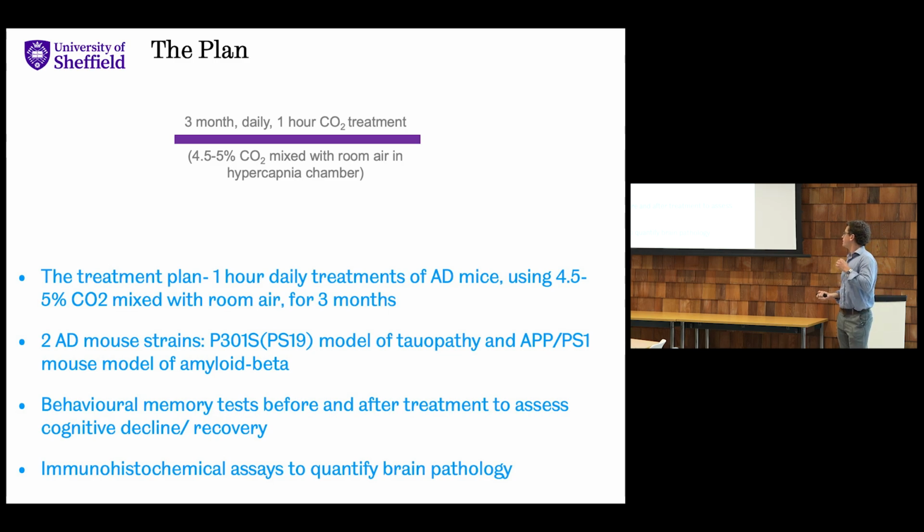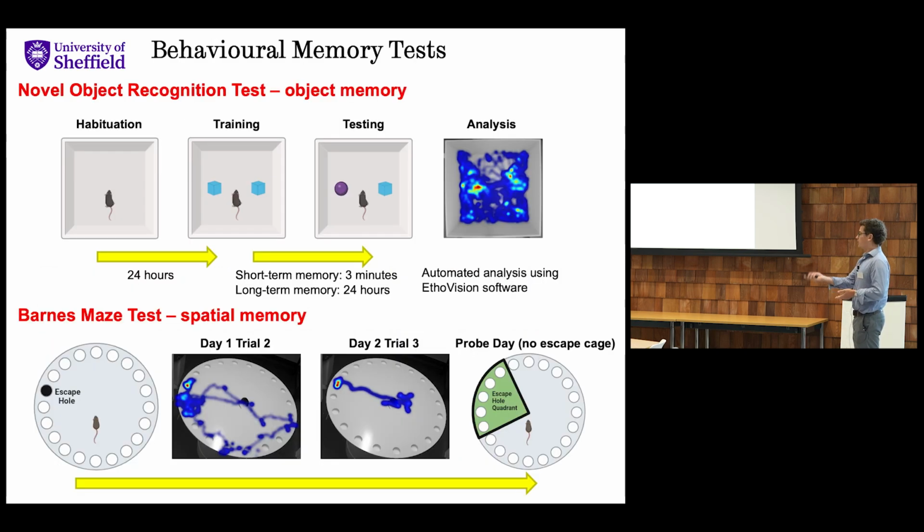We'll be looking at whether there are any changes in the tau buildup or the amyloid beta plaques, and also other markers of vascular health within the brain, to see whether our treatment is working. Luckily, Osman has already spoken through the behavior experiments that we do, so I'll just refresh your memory.